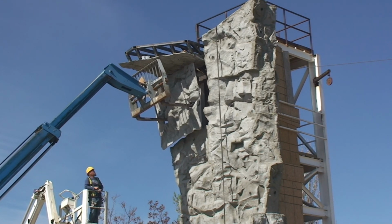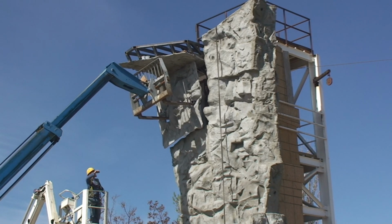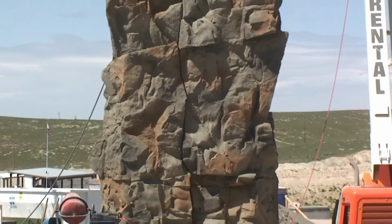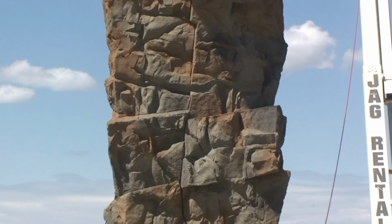My idea with this whole project was I didn't want to take individual little panels and hang them all up in the 40 feet up in the air. I wanted to build all of it that I could on the ground and then bolt it up to where it was interlocking, and there would be a lot less work than there was. This is about 1,000 square feet of rock all said and done. So here it is, finished, stained, and sealed, and I'm just kind of giving you a little bit from the ground, a view up the climbing wall.